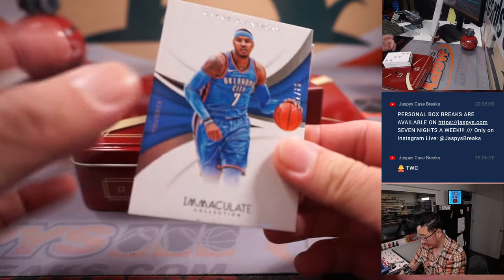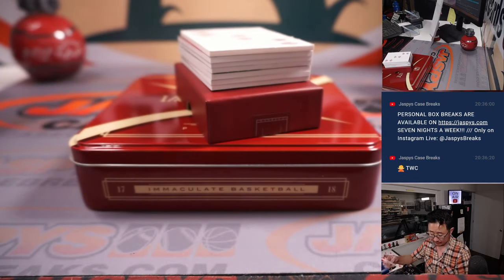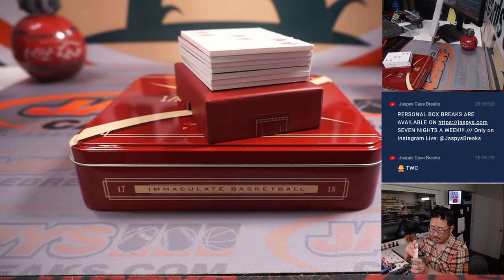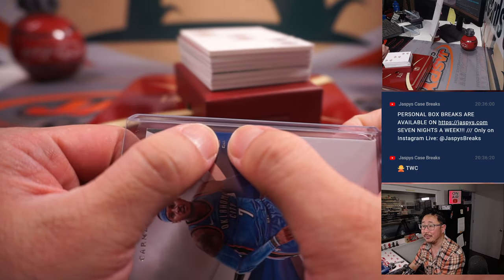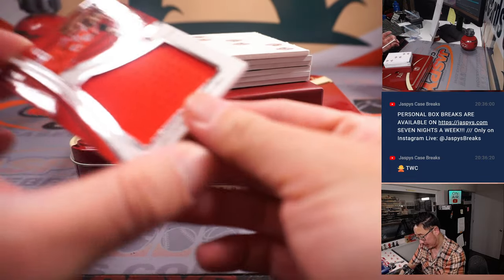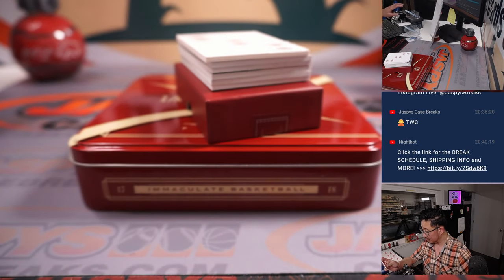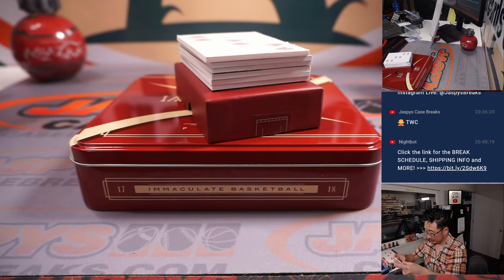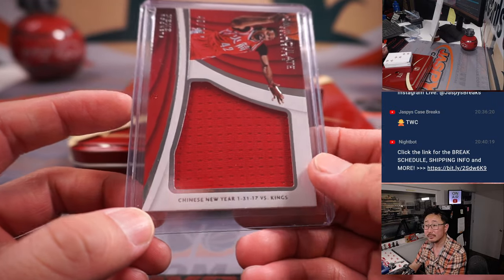All right. We're going to lead off with OKC edition of Carmelo Anthony. 3 out of 75. So again, if you're not too familiar with the number block format, we go by that digit right there. Not that one, that one. Three, that'll be for Michael. We've got Nene, 49 out of 99. That relic's going to go to Donnie in the number 9. Featuring some Chinese New Year celebration here. Nice.